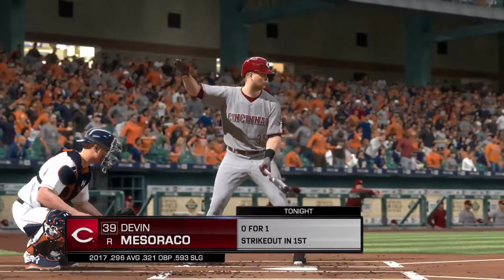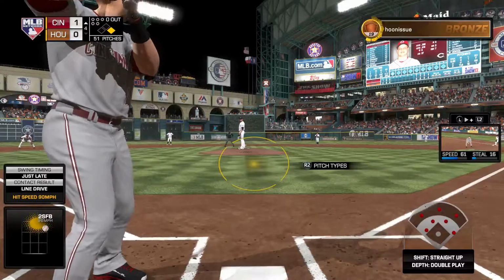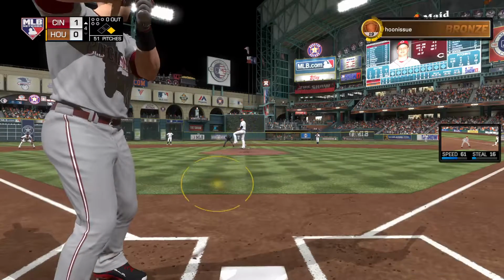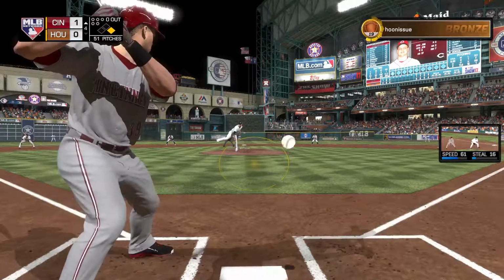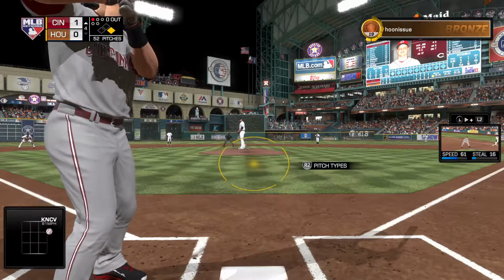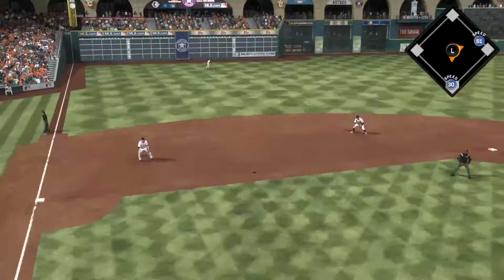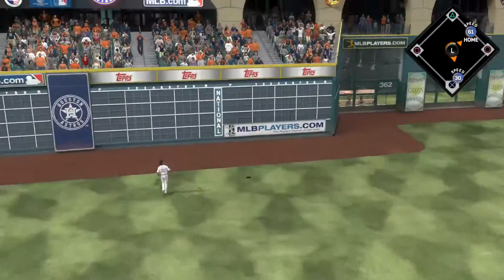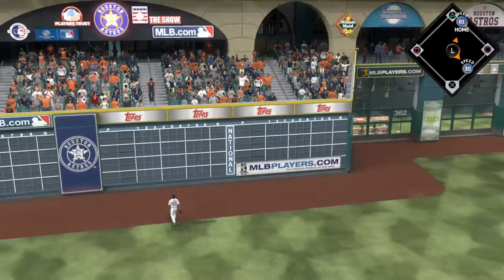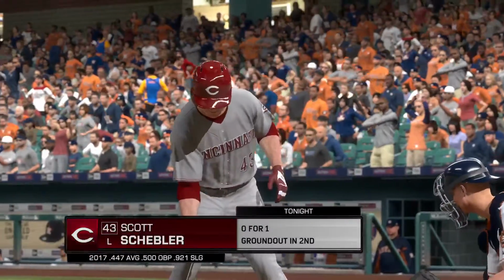The catcher Devin Mesoraco stands in. Comes into this at bat 0 for 1 in the ball game. First delivery to him on the way. Just off the outside, and it's 1-0. 1-0 count. Here it is. Now a swing and a deep drive to left, and it ain't coming back. It's up and out of here into the archways.